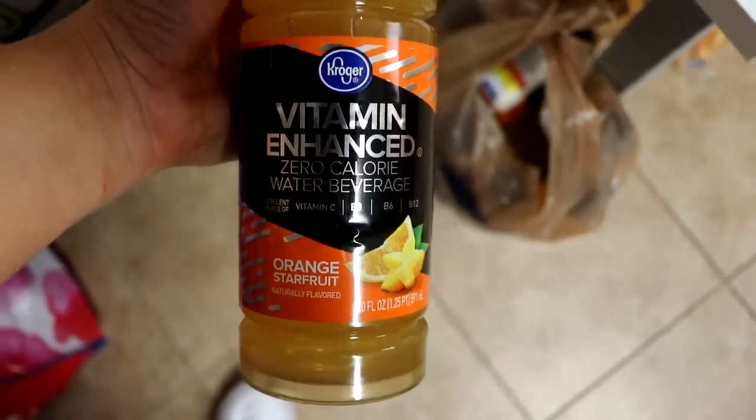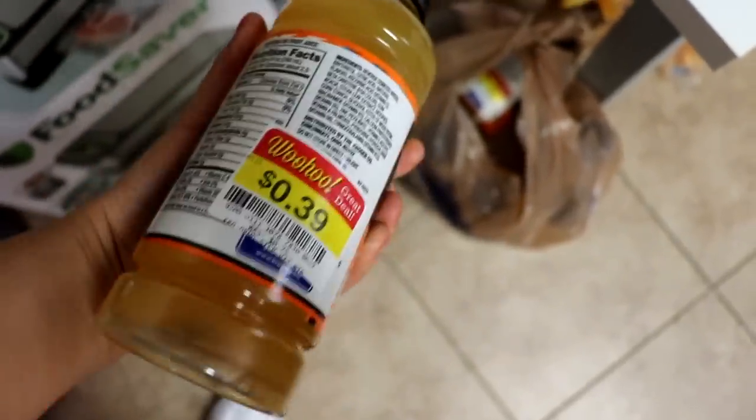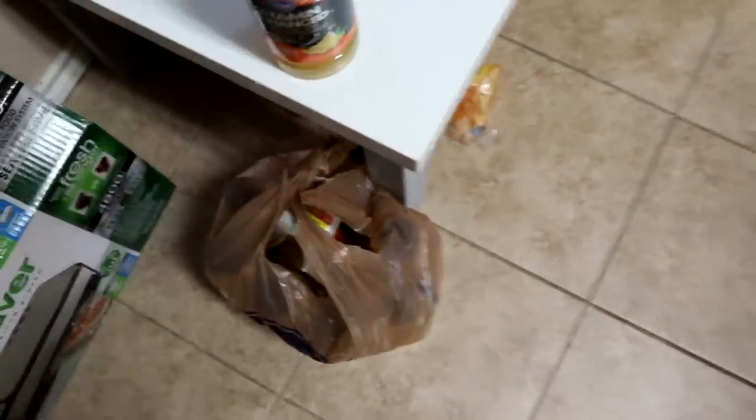What else did I get? I got some flaxseed for smoothies for 53 cents. And then I was able to get some of these. These are the Kroger vitamin enhanced waters. And these were 39 cents.